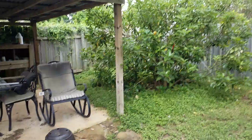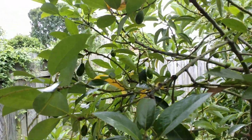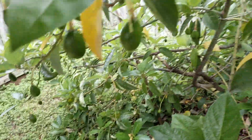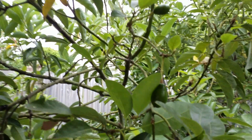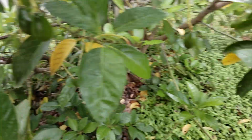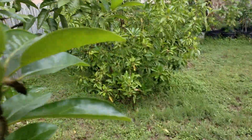Now, again, I always brag on the Ponchos. I want you to see how much fruit these things have on them. They're a medium-sized green fruit, but they are the best eating fruit of all of them. If you're going to have just one tree, I would recommend the Poncho. And the tree is steadily growing. It's up 12, 13 feet tall and probably 20, 25 feet wide.